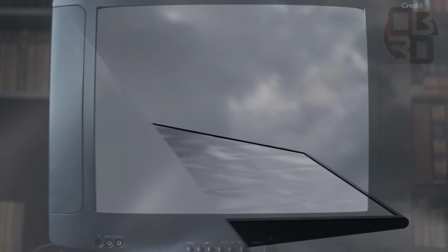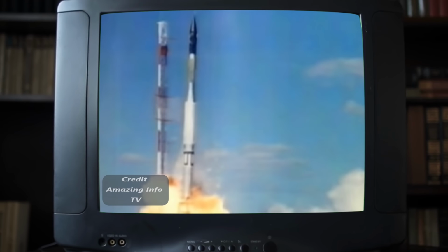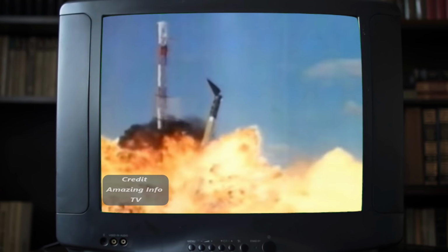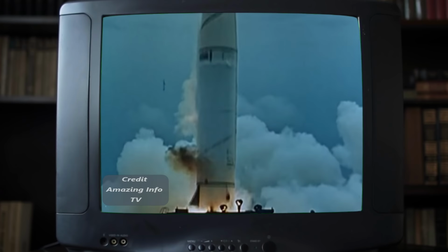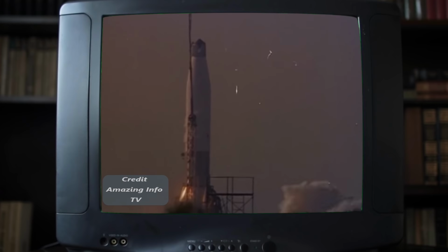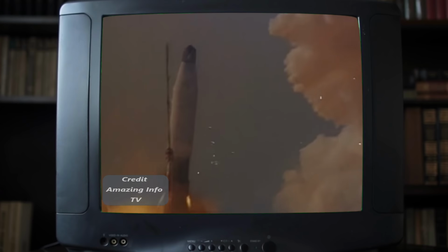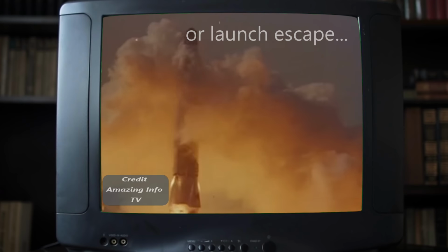First, let's look back at why we need an abort solution at all. In the early days of spaceflight, rockets were much less dependable than they are today. In fact, when Alan Shepard became the first American in space, about 1 in 3 American rockets still failed during launch. And it was thought that an escape system should be installed on any rocket approved for human flight. These are usually called abort or escape systems and sometimes are referred to as escape abort.